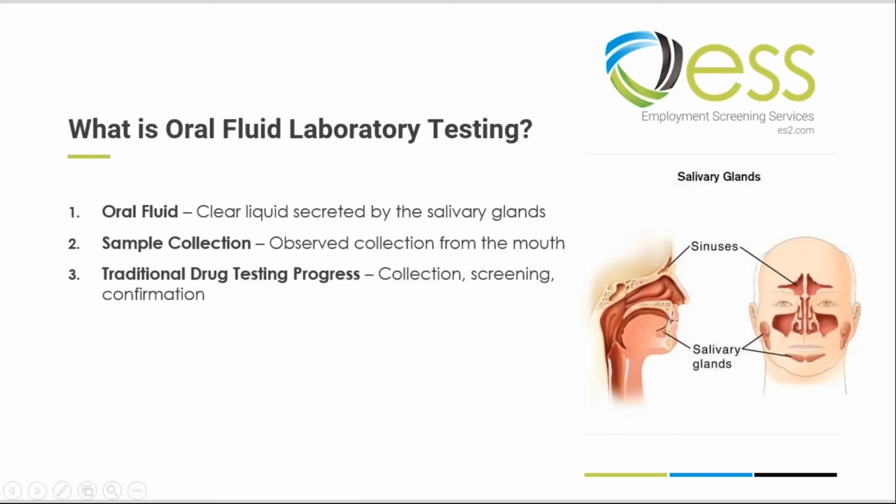Okay, so what is oral fluid testing? Oral fluid is basically saliva. So traditionally, when drug testing first came about in the late 80s and 90s for employers, urine was the most acceptable standard, and it's still considered the gold standard because it's what most employers use. But oral fluid is saliva. So it comes from the salivary glands, and you're collecting a sample just like a urine sample, which is packaged up and sent into the laboratory.